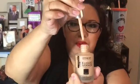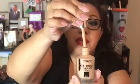is Catrice. It's the Catrice HD Liquid Coverage Foundation. Now, the Catrice, I will tell you, is stated to be a 24-hour foundation. Now, the Catrice foundation is liquidy, and it actually dispenses in a dropper type form. And it's pretty liquidy. I won't lie and say it's not. It doesn't smell like paint.